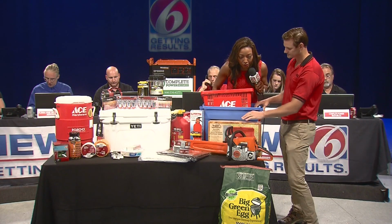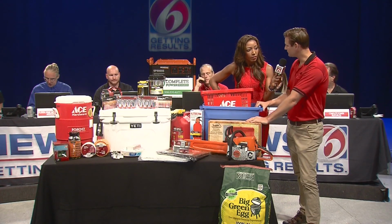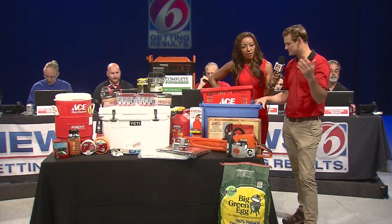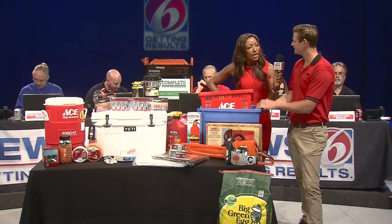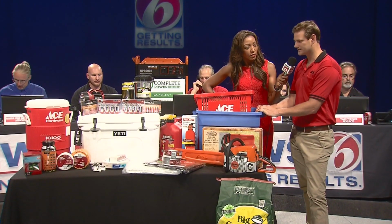So what is that that you have right there? Tell me a little bit about that. It's just a small portable stove, like a camping stove, that you could hook a small canister of propane to, which we sell in the store also, to cook canned food or different foods you may have at the house if you lose power. Is this something we could use inside? Yeah, absolutely.